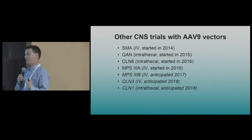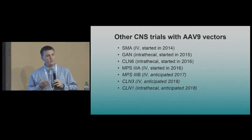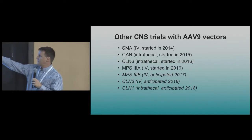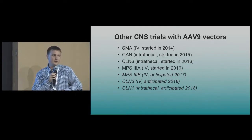Now, the important thing that I want to stress here is, we developed this approach, and others developed this approach, to deliver the GAN gene to GAN patients. But once you have the delivery approach, you can put in a different gene for a different disease. And that's what's happening, and that's why there's so much happening in gene therapy right now. And you can see here that there's a spinal muscular atrophy clinical trial that was the IV route. It started in 2014. That trial is reporting very good results in 15 infants that by this point would all be dead, and now they're all alive.